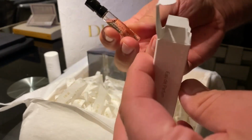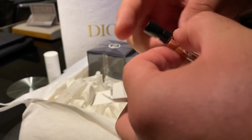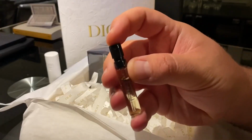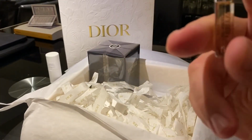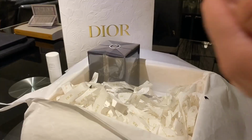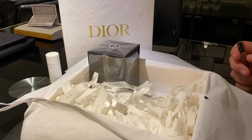Who's this tiny little fella? Who are you, little feller? Is it for men? Is it for women? I smelled it and I don't really smell anything, so I'm gonna have to give it a shot. All right. Ooh, this is definitely for men. And might I say, very beautiful scent. Wow.